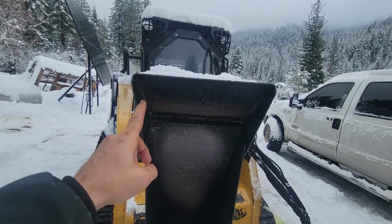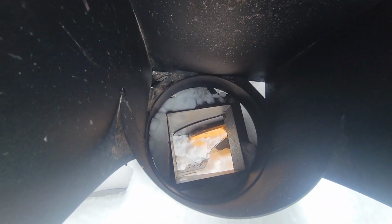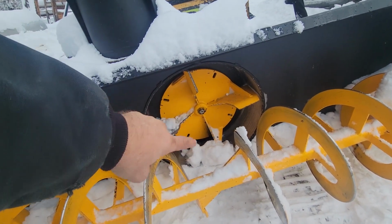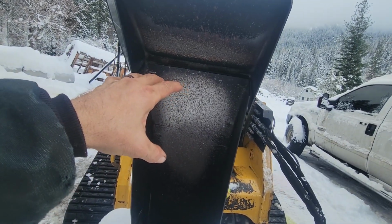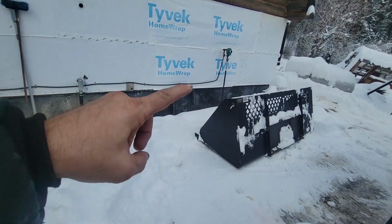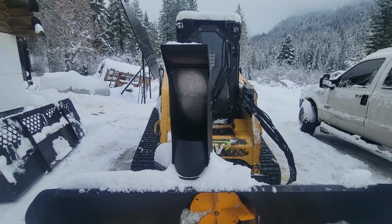Let me show you the size of the chute. This is about 10 inches wide. And you can see down in here the size of the hole where the blades are throwing the snow up. That thing is spinning super fast and it's throwing the snow straight up and it comes out, and I can direct this. However, when this thing is completely full, when it's at max, it was only throwing the snow like 5 or 6 feet off to the side. That isn't very far. This thing should be throwing snow way farther than that.